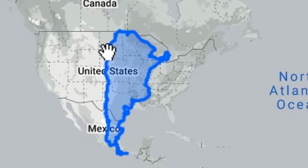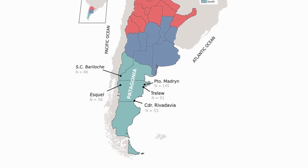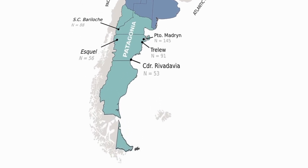It's mostly north and south, but still, from east to west, you could cover most of the Great Lakes and reach all the way to somewhere around Pierre, South Dakota. So with such a huge country, the northern part is really warm, and the southern part in the winter can get quite cold. So let's go down to this region called Patagonia. Yes, this is where the clothing brand got its name.